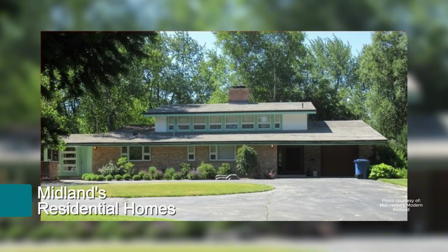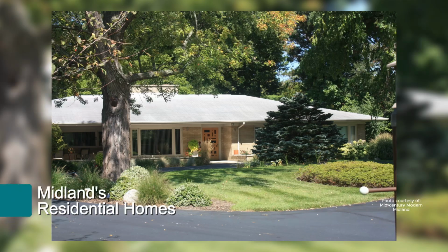Now let's talk about residential homes. Midland has an amazing mix of classic ranches, colonials, and contemporary houses with open concept living. But let's talk about more than the 340 mid-century modern single-family homes. Alden B. Dow, Jackson Hallett, and Red Warner are three of the big names for classic mid-century modern homes. They often feature this signature clean lines, the big windows, and the seamless indoor-outdoor living.